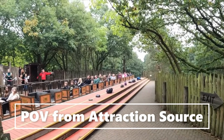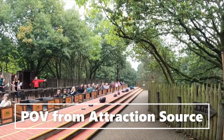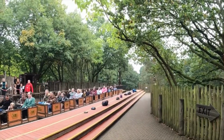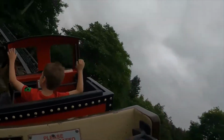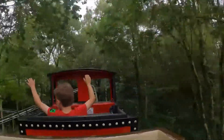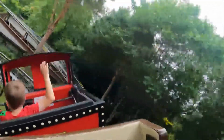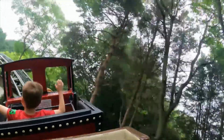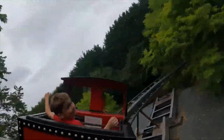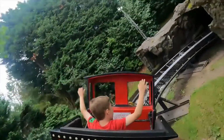So we headed onto Runaway Mine Train, and this has a really good custom layout. It's not like a generic Mack powered coaster. Starting with an upwards helix, going over a bridge, and then down into a downwards helix. Up, down into another downwards helix, which goes into a tunnel, where you get one of the best moments of interaction in the park, where you go right past the Congo River Rapids.